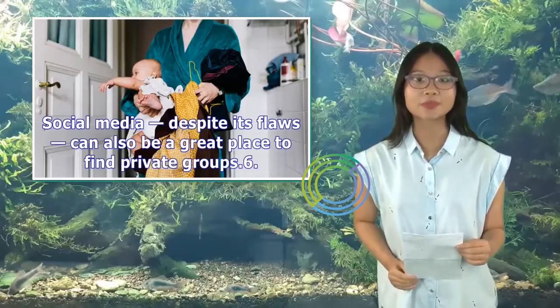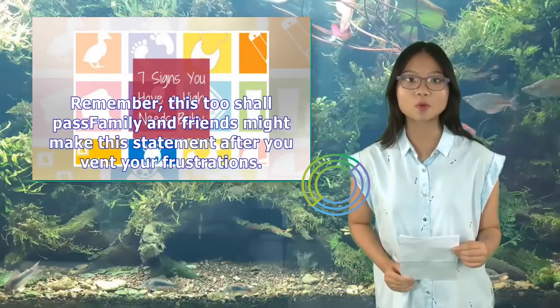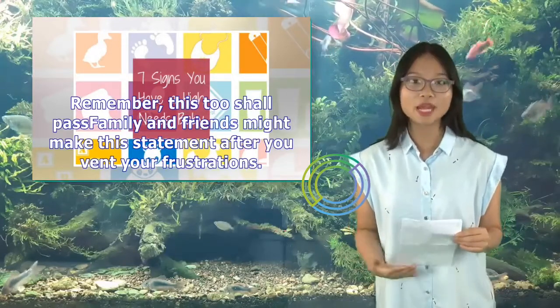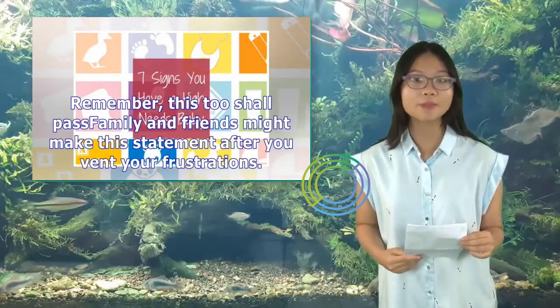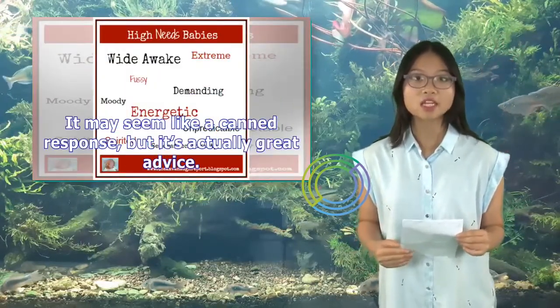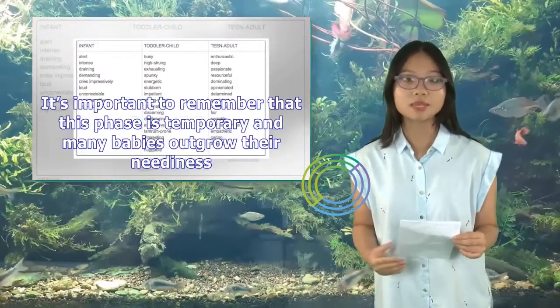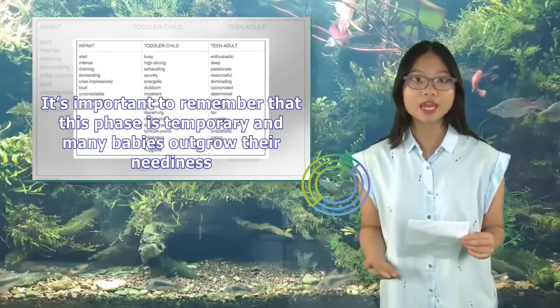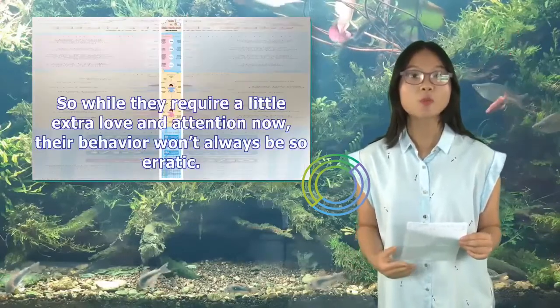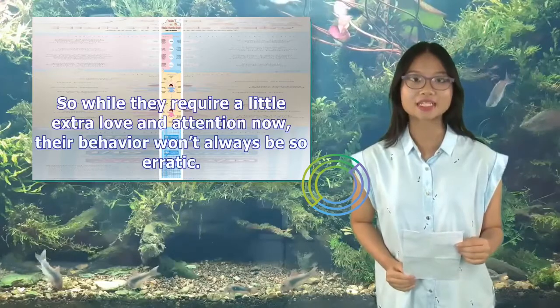6. Remember, this too shall pass. Family and friends might make this statement after you vent your frustrations. It may seem like a canned response, but it's actually great advice. It's important to remember that this phase is temporary and many babies outgrow their neediness. So while they require a little extra love and attention now, their behavior won't always be so erratic.